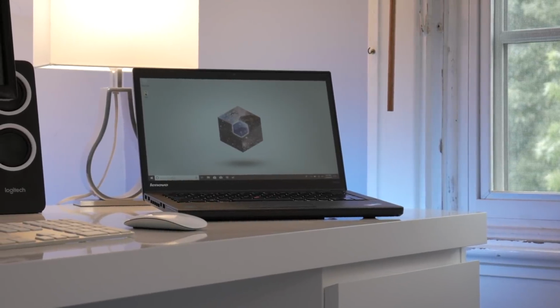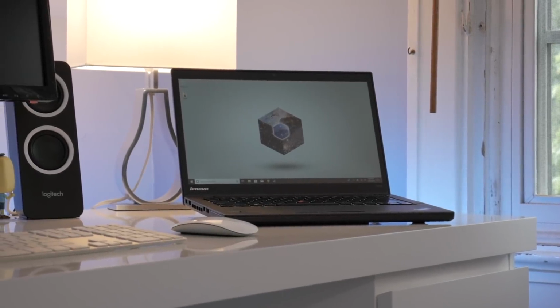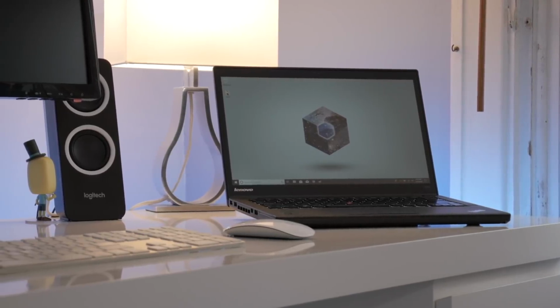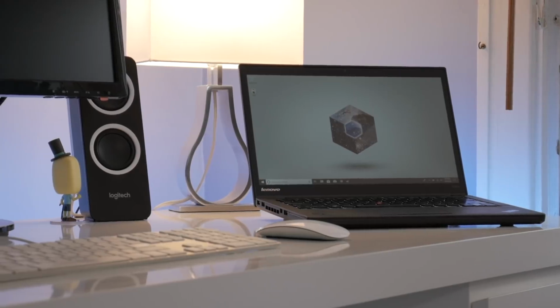I really like it. So this laptop is a Lenovo T440s, and it is a 14-inch business Ultrabook. It's actually remarkably similar to the 2013 13-inch Retina MacBook Pro that I've been looking at and made a couple of videos on. So I figured in this video we will compare them to see where each one has benefits.